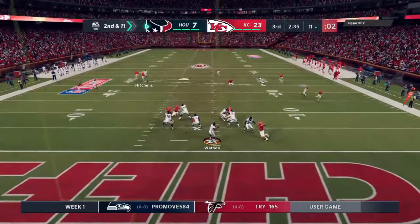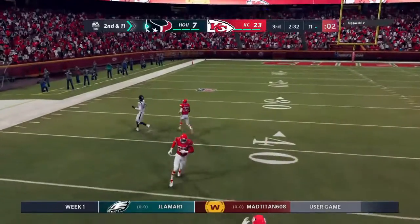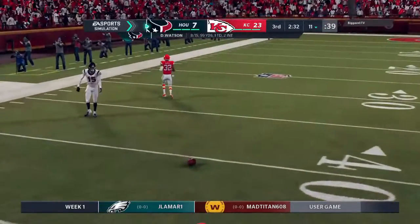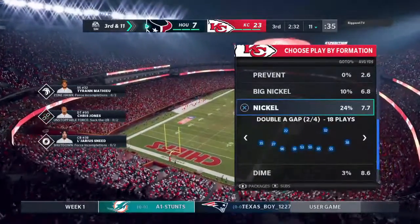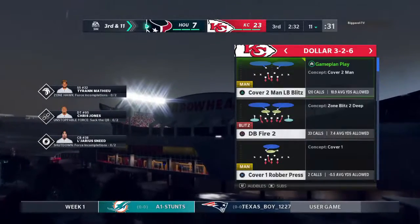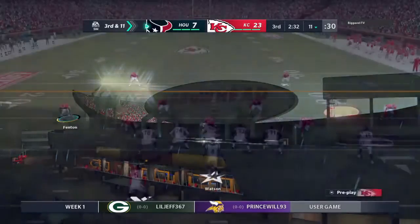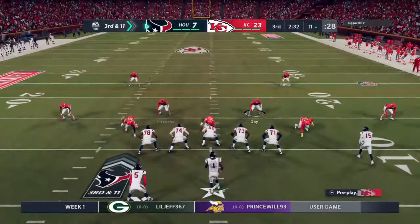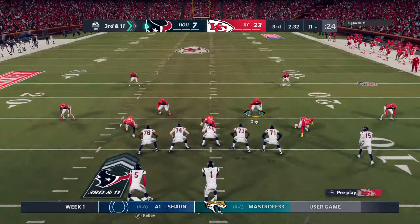On 2nd and 11 now. Watson, he's letting this one go for Fuller. And that one was nearly picked. Not sure he was accounting for the free safety. That brings up 3rd down. I'm sure this isn't a novel thought, but maybe run some simpler routes instead of trying to get it all back in one shot. Defense certainly appears to be ready for him. Try and get it back little by little instead of in big chunks.